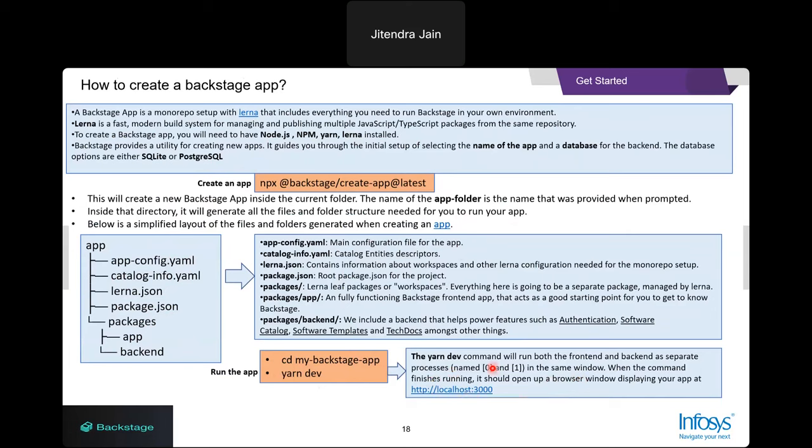So once you run this, finally, what are you going to see? You're going to see the same view that I showed in the demo app, right? Again, demo.backstage.io. You can run it again and see how it looks. Okay, and then you start customizing this application based on your need. You start adding plugins and all that.